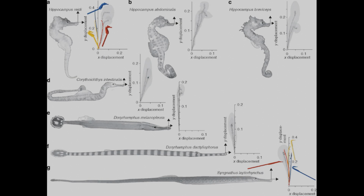Seahorses, as well as their relatives, the pipefish and sea dragons, all use pivot feeding. And while pivot feeding is a successful hunting strategy, it only works within short distances. Thus, they have to carefully approach their prey without alerting them. This is where the seahorse has the edge.